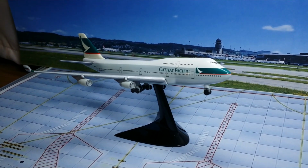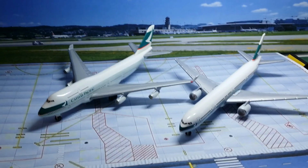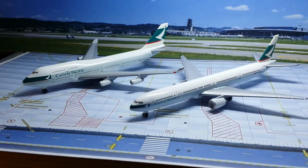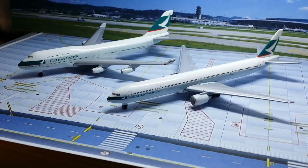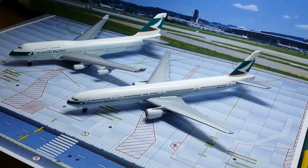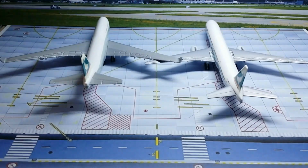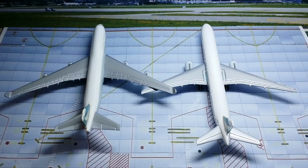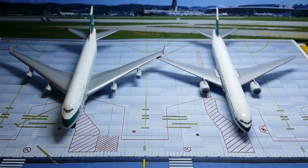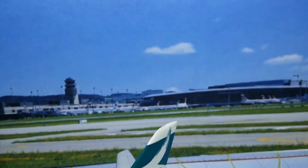It still looks cool. Now here's a comparison of the two Cathay Pacific planes that I have in my collection, the 747-400 and the 777-300. And I think that they look great next to each other, and each captures the essence of the old livery in a different way, I think. Let me know in the comments which one you think looks better. One thing's for certain, though, the 777-300 could carry almost as much passengers as the 747-400, and I think it was even longer, although it just had one deck instead of two.